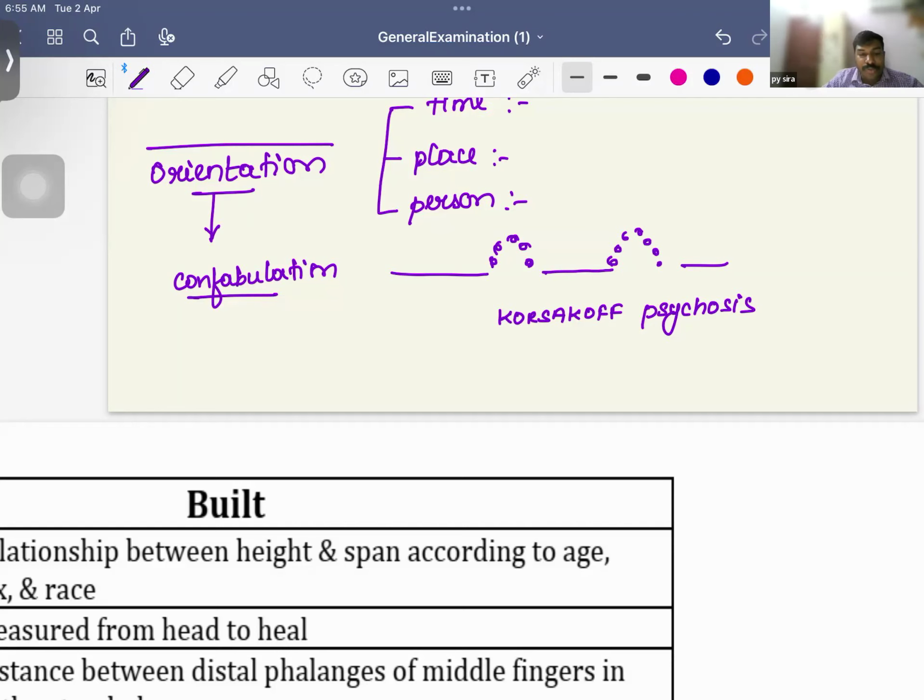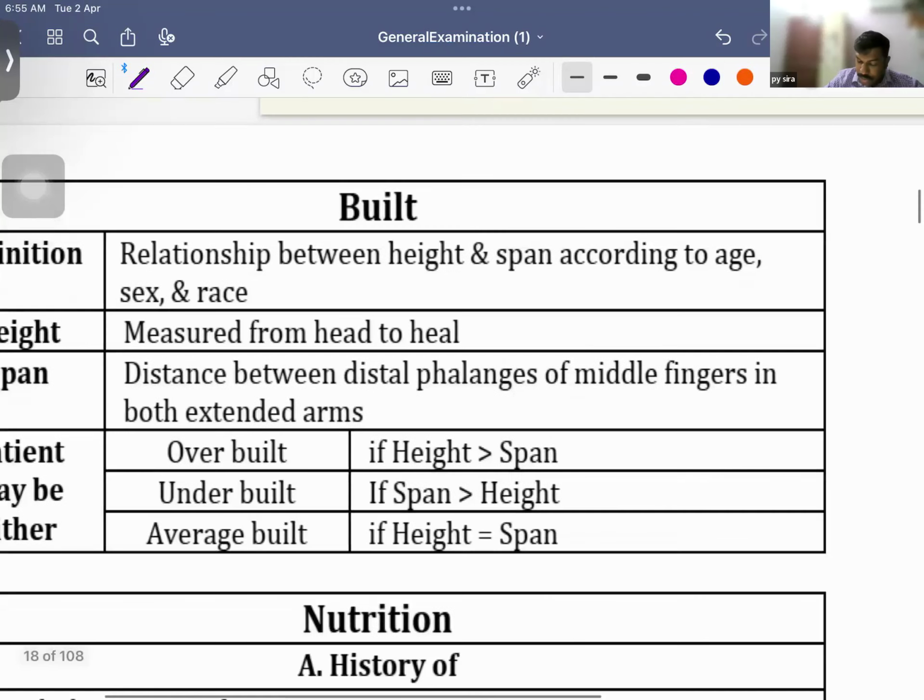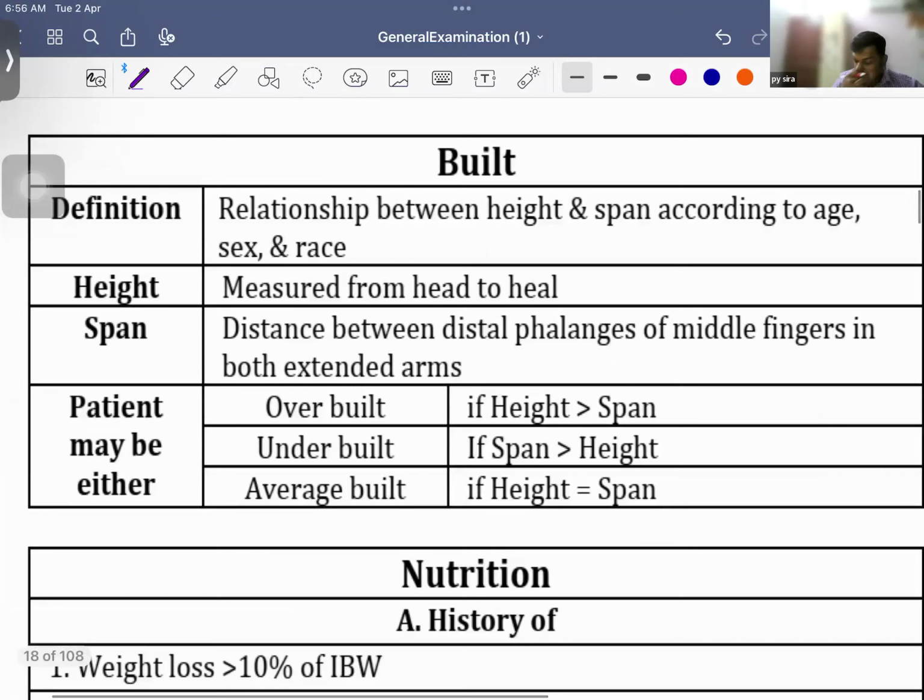Next, the important thing we are going to see is that we have to look at our build. So what is this build?